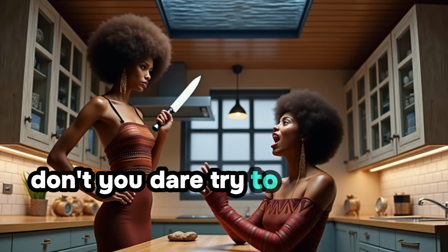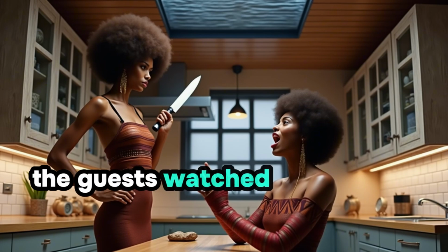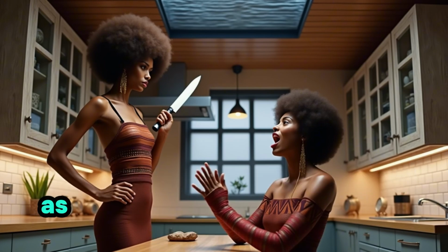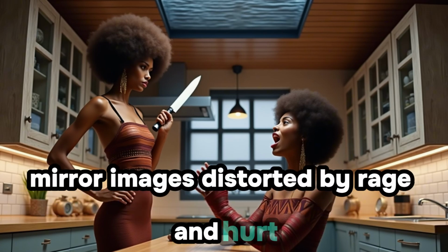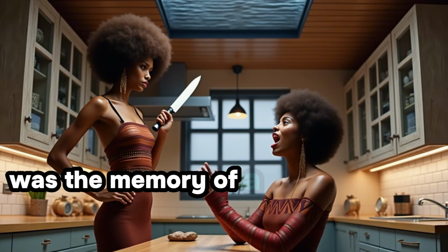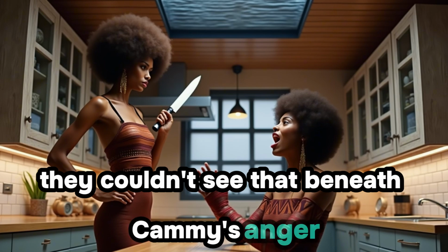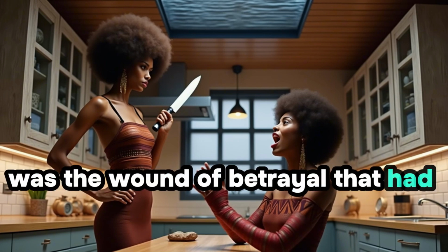"Don't you dare try to control me again. You lost that right 10 years ago." The guests watched in horrified fascination as the sisters faced each other, mirror images distorted by rage and hurt. They couldn't know that behind Chimdi's cold stare was the memory of a scared 16-year-old girl, frozen in place at a church. They couldn't see that beneath Cammie's anger was the wound of betrayal that had never healed.